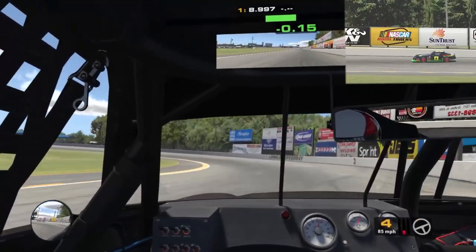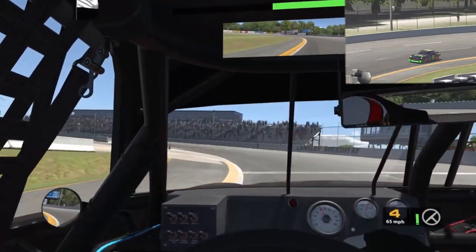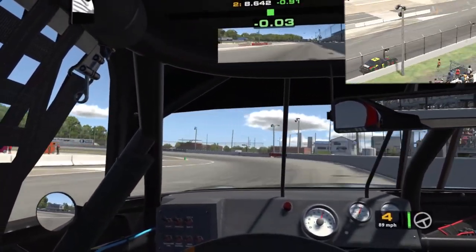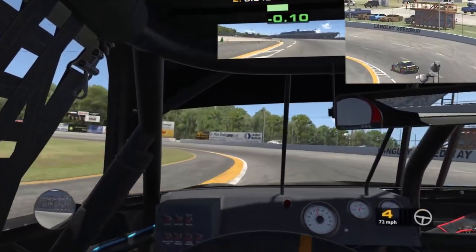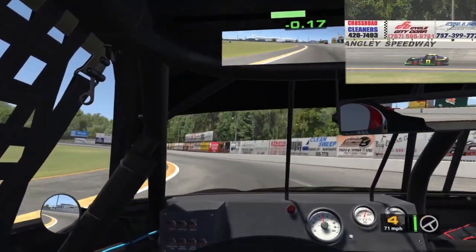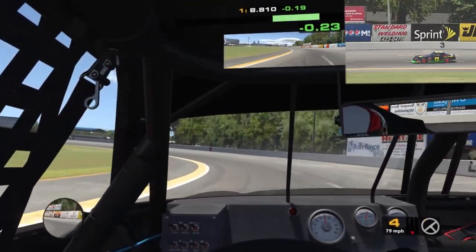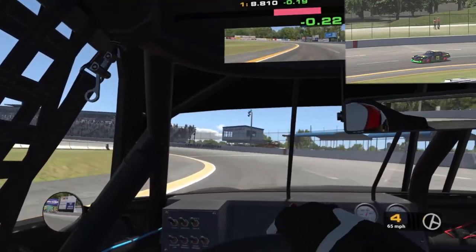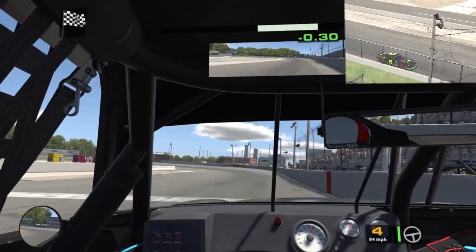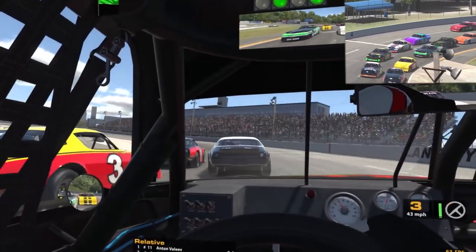Fastest lap for Adkins, 17.21. P8, that puts you 0.43 off the pace. Okay, Josh, get ready. Go, go, go!